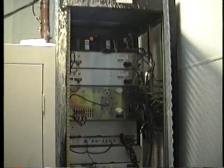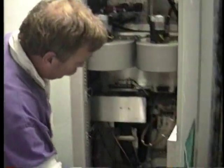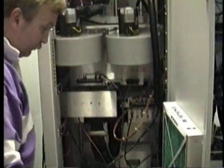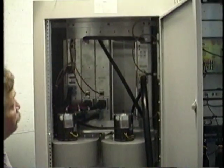All right. Transmitter's all done inside. It's all set, all wired up. All finished. Good. Great.